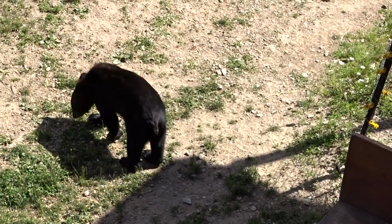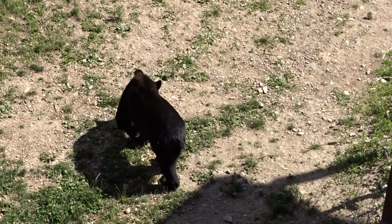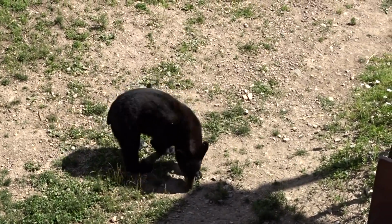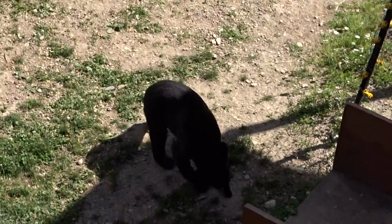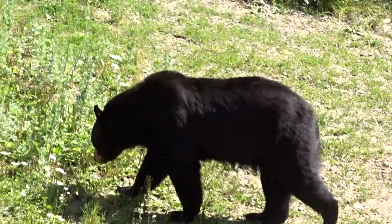For bear behavior, it's really important to watch a couple things. Number one, where are the eyes? What's the overall head position? And what's the ear set?